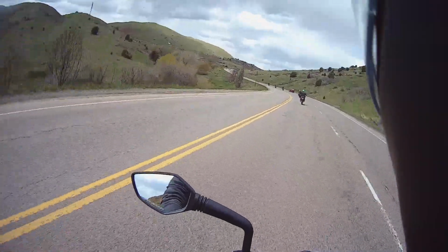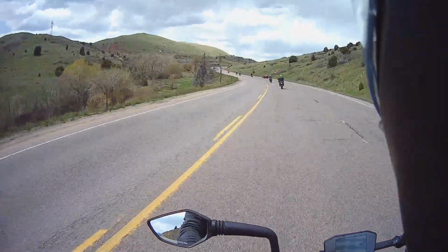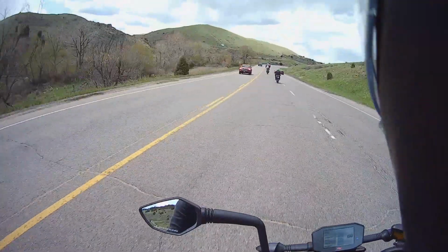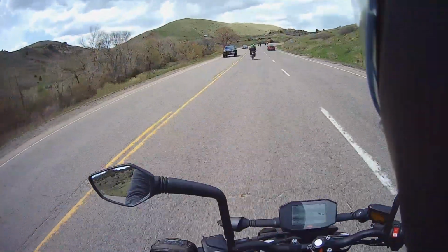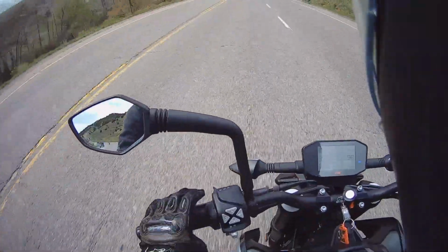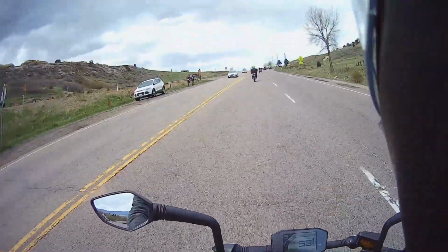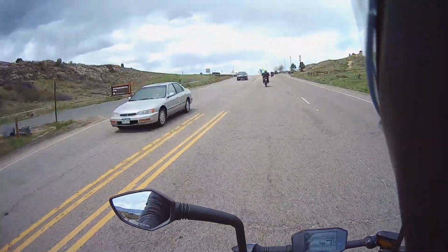I mean, it's comfy for what it is. Like, I've got a lot of room over here, so you can kind of sit back on the bike if you need to, or you get in race mode and get nicely tucked down in, and it'll be good. But yeah, the handlebars are a little narrow. Like, I think I'd like them out just a little bit.